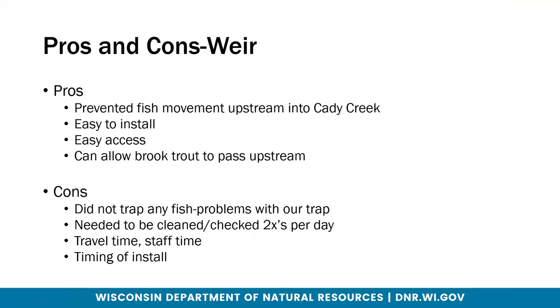So there are some pros and cons to this. It prevented fish movement upstream into Katy Creek, which was great. It was easy to install. We had really easy access. We had a landowner that we have an easement on, who let us drive right down to the stream. And we can allow brook trout to pass upstream with this type of situation.